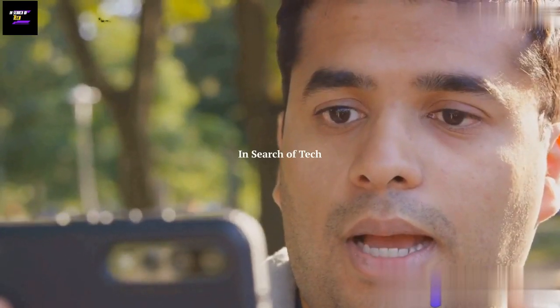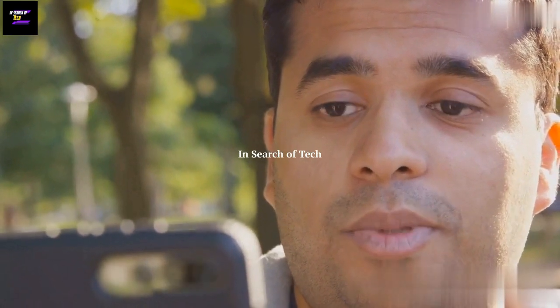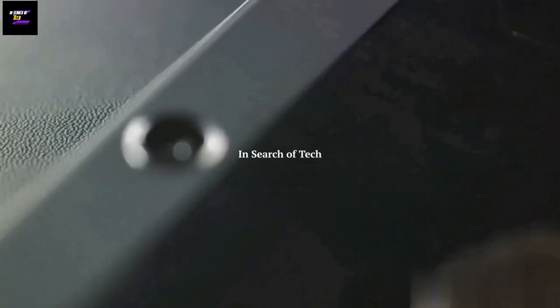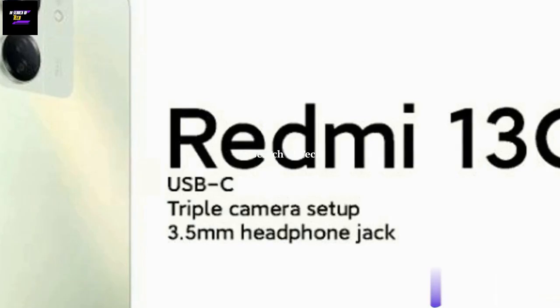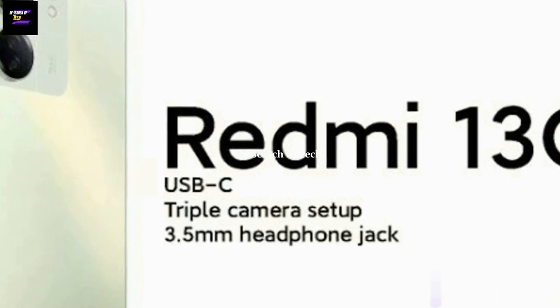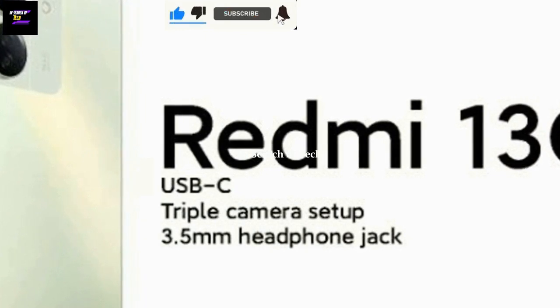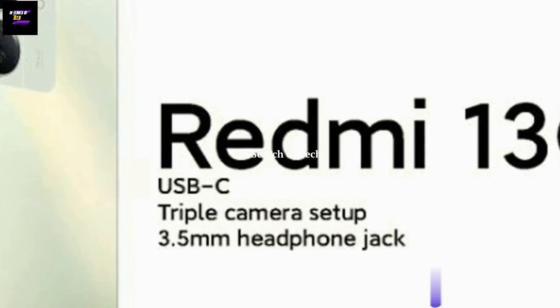But where the Indian variant really stands out is in its camera setup. The global variant already boasts a respectable camera unit, but the Indian variant is expected to take it a step further with a 50-megapixel primary rear sensor. This sensor, combined with a 2-megapixel macro shooter and an auxiliary lens, forms a formidable triple rear camera setup. The front camera is likely to host an 8-megapixel sensor, similar to the global model.